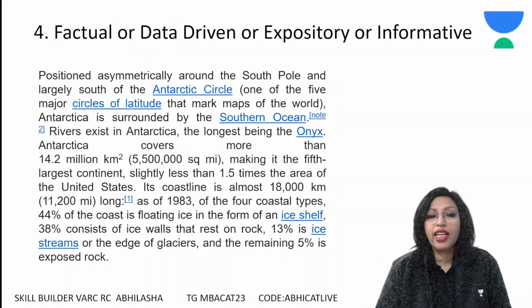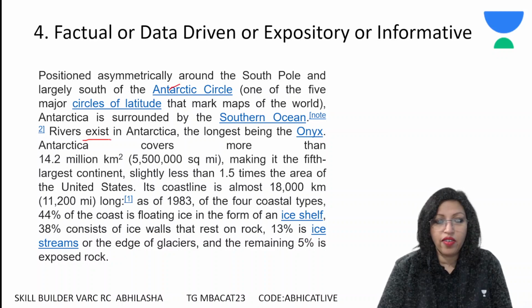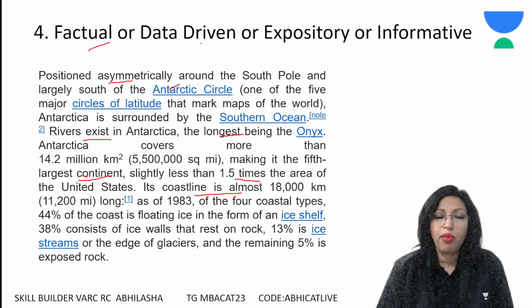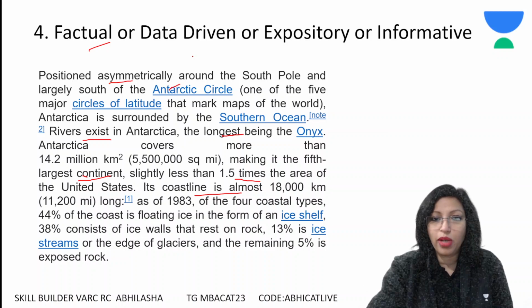A factual or data driven or expository or informative passage. We talk about Antarctica in this passage. So there are rivers that are there. Where is Antarctica? What is the longest one? What is the largest continent? Fifth largest? What is the size? What is the coastline? See, very factual. We are talking about the data around Antarctica. I'm really fascinated by it, and that's why so many of my passages come from Antarctica.